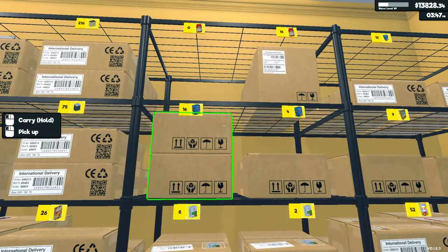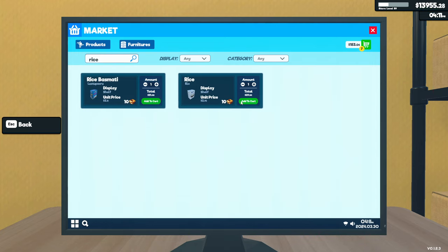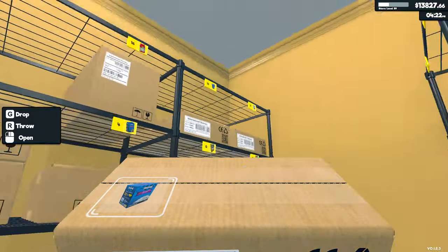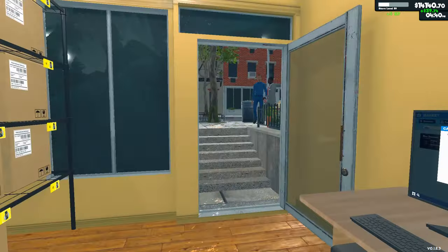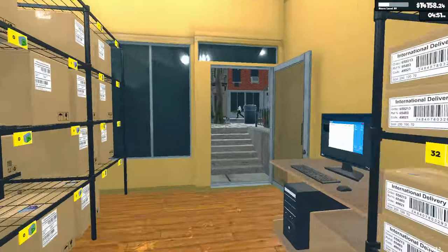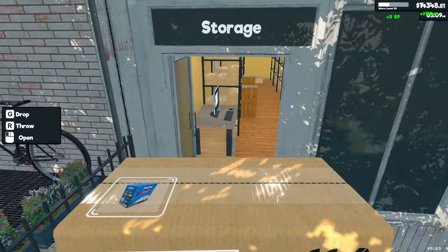Right, so we need two more spaghetti, two pasta. I think we need three of each rice. Perfect. That was Claire over there. Okay. Yes. Not liking it. Hello.